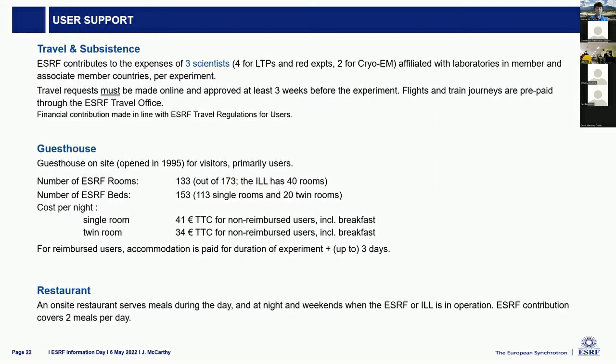20 of those are twin rooms. With COVID, we've not been using them as twin rooms, but only single. Potentially, when we're at full capacity, we can house 153 users on site. We have an on-site restaurant that serves meals in the daytime, lunch, and evening, and on weekends.